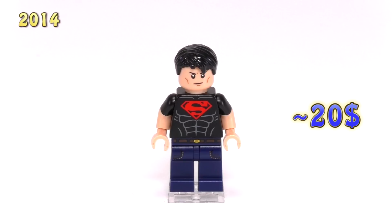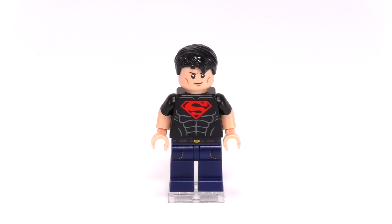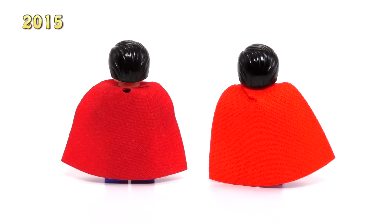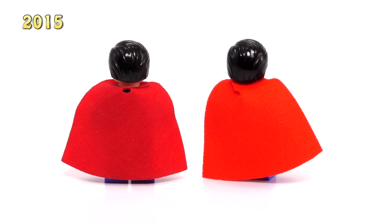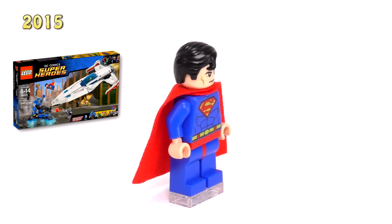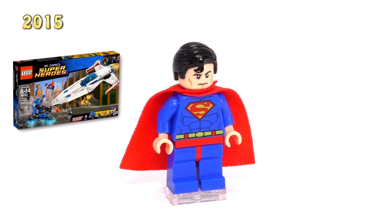But now let's move on to the year 2015. We get 3 new minifigs, and we are now in the realm of soft cloth capes. And these are a much bigger improvement to the old ones. But let's jump right in. Here's Superman from the set Darkseid Invasion 76028.